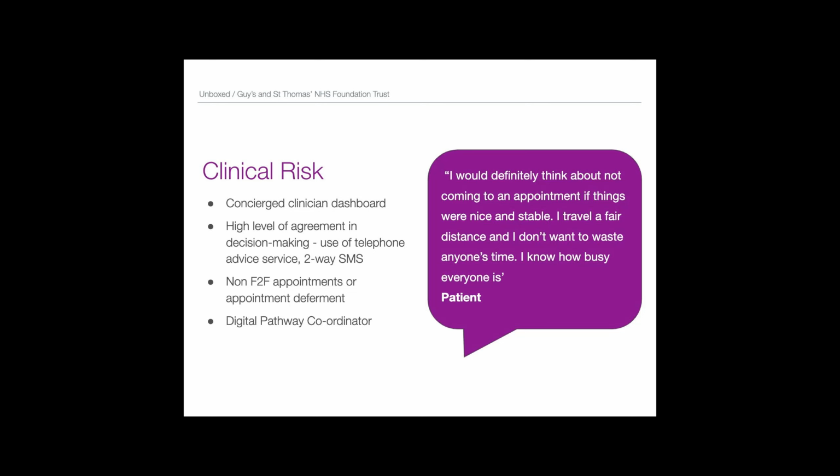this comment from this patient. "I would definitely think about not coming to an appointment if things were nice and stable. Travel a fair distance. I don't want to waste anyone's time. I know how busy everyone is."